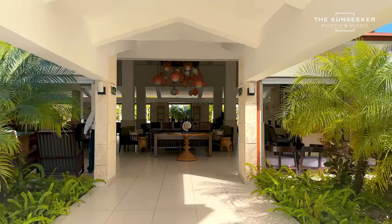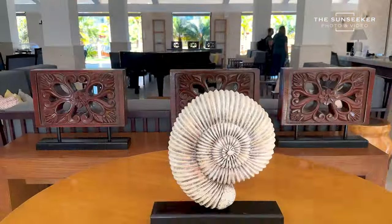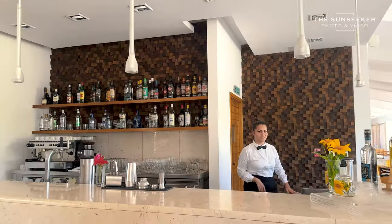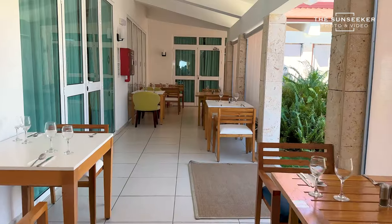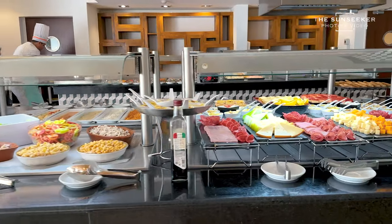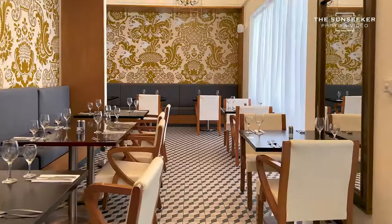Welcome now to a very special place which is for adults only and it's called Coral Level Esmeralda at Iberostar Selection. So here we have our own lobby and it also offers three a la carte restaurants for the adults only. That is the buffet. It offers breakfast, lunch and dinner and a lot of variety. Let me show you El Bolero, the gourmet restaurant.